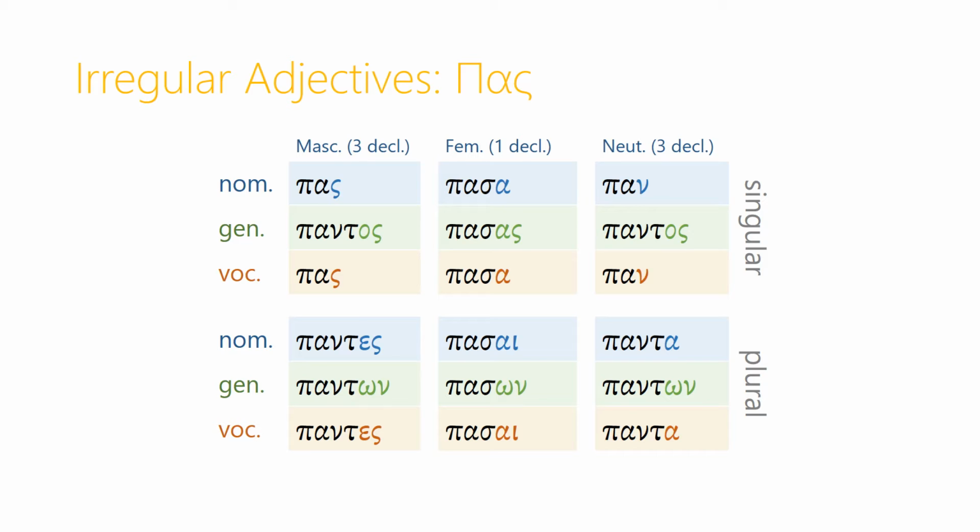For the feminine first declension forms, we use a different stem. We use the pas stem instead of the pant stem. And with 3-1-3 adjectives, this is a fairly common pattern, that the stem is slightly different in the feminine. This is not unlike houtos, haute, touto, where the real stems are tout, taut for the feminine, and tout again for the neuter. The feminine often gets its own form of the stem.